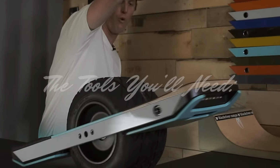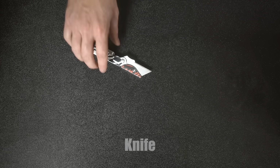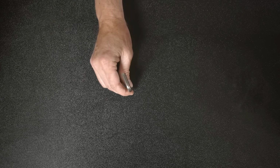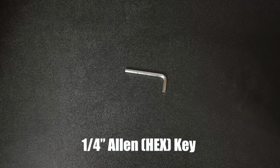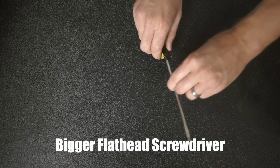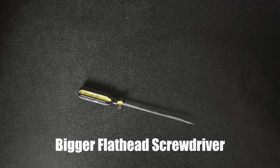Let's go! All right, so here's what you're gonna need. Sharp, cutty, pointy thing. 1/8 inch Allen key. 1/4 inch Allen key. Tiny little baby Phillips head screwdriver. Big old daddy flathead screwdriver.